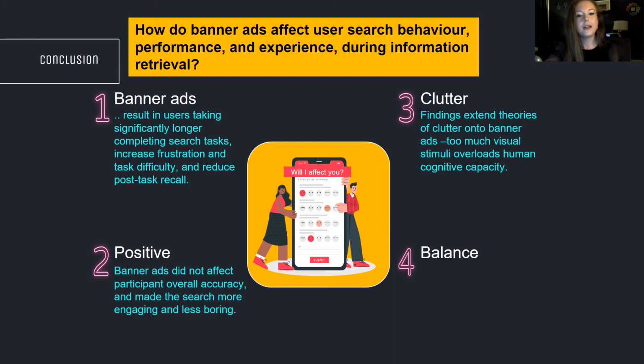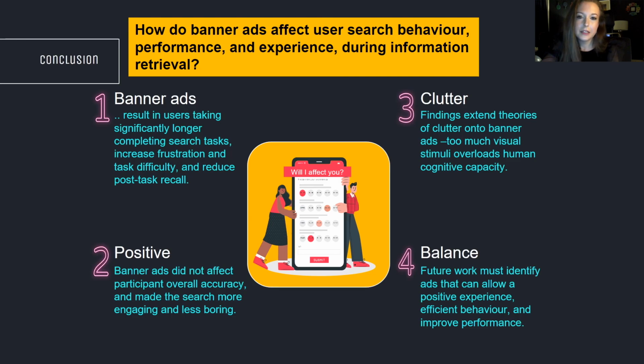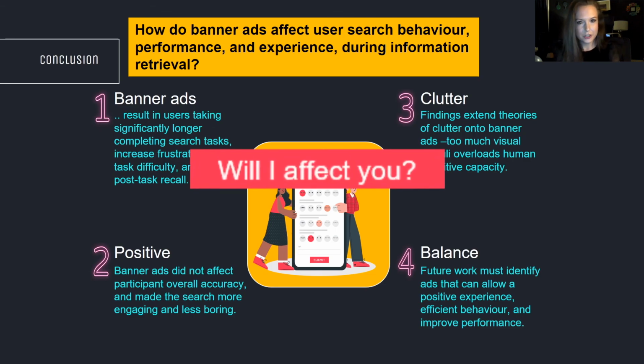However, the current findings do hold promise for current designers that banner ads are not all bad, as they did not affect a user's accuracy at retrieving relevant documents, and they also made the search experience more engaging and less boring for a user. Therefore, if ways to minimize search time and improve recall are explored, future research could hopefully find a balance of what kind of ad can be displayed that allows both a positive experience and efficient performance for the user.